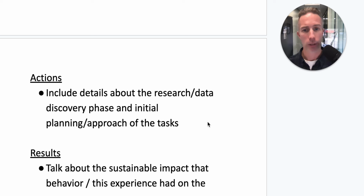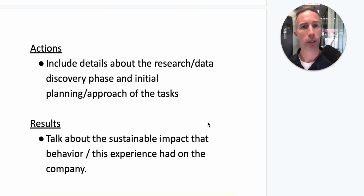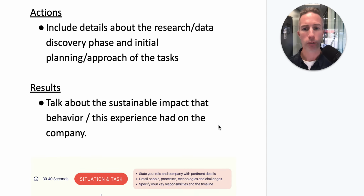Then in our actions, we didn't include those initial actions about the research and data we did, the discovery phase, and the initial approach and planning of the task before we actually met with those stakeholders. So those actions should have been brought up first as well. And then in the results, we didn't talk about the sustainable impact that this behavior and experience had on the company. What does that mean? The overall repeatability. Why was it a bigger win for the organization?